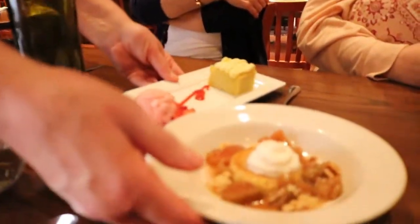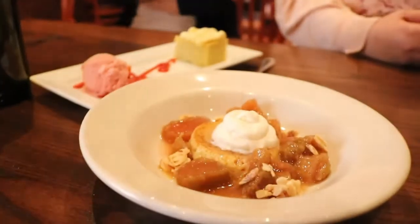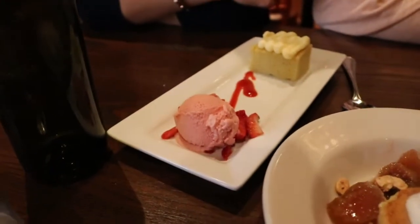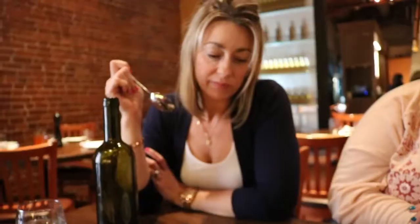Oh my goodness. Now what is this one called? You've got the lavender budino, and then you have the lemon cake with the strawberry rose ice cream. Actually eating something fattening for a change. Well, get a picture of me walking out and you'll be able to tell I eat everything.